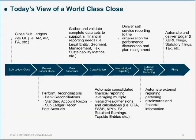As we think about the world-class close cycle for today's clients, it's becoming clear that it really needs to be evaluated across this entire stream of activities from a subledger close all the way through to the filing. Most of the activities that folks are involved in on a day-to-day basis are isolated into just one of these areas, and it's difficult for individuals across a finance organization to connect with each other and support each other as the close moves through this entire process.